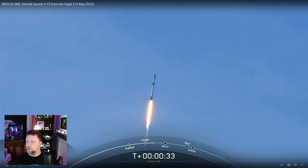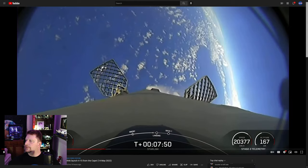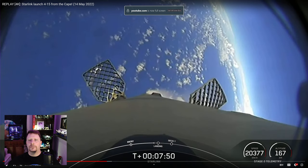Now this time we got a gorgeous uninterrupted view of the drone ship landing from the booster's perspective. Check this out. This is one of the best landing sequences we've seen.